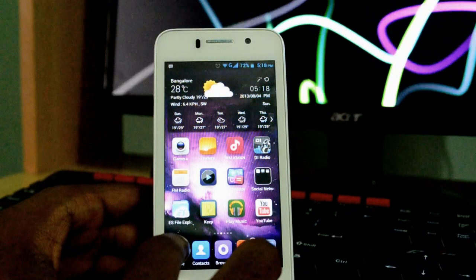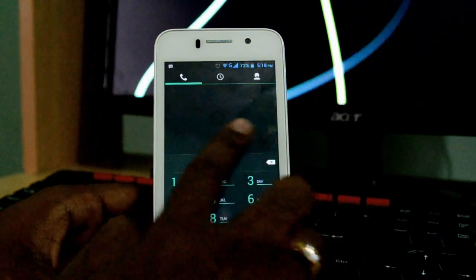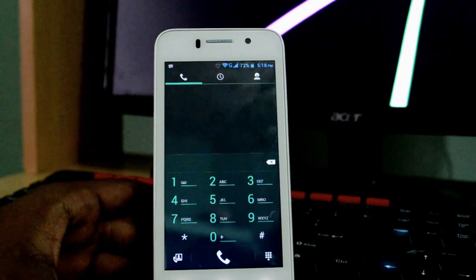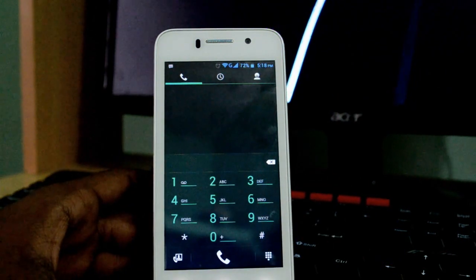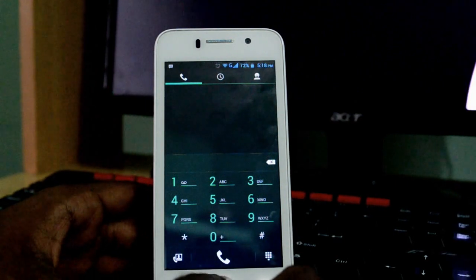Coming to the calling qualities, the phone has got good call quality on both ends, and the phone also has good background noise suppression. It is the standard phone dialer that you will get on any Jelly Bean model, so I wouldn't go deep into it.